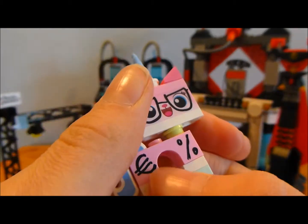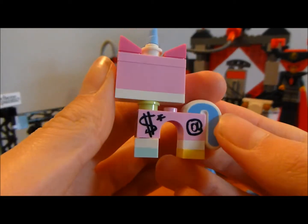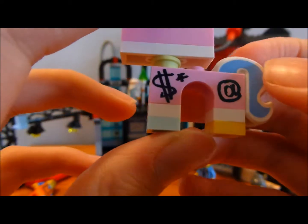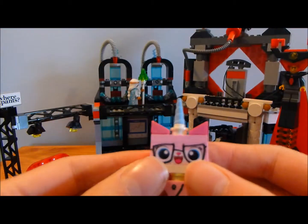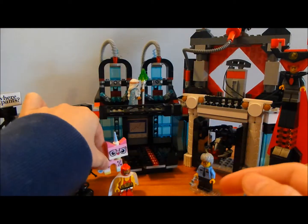Although you can see she's got, I think that's the sign for pounds, maybe, or euros, one of the above. And then a percent sign. On the front she has a nice scribbled on tie. Then a dollar sign, and I think that might be a cent sign, or that's just a star, maybe, something. And then an @ symbol. So that's nice. And you can see she's really a cool character.